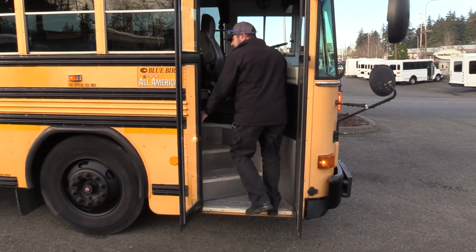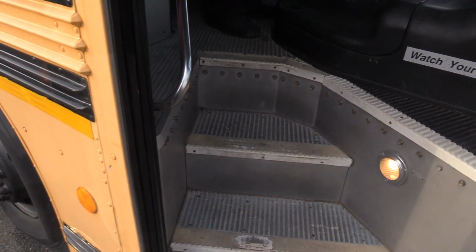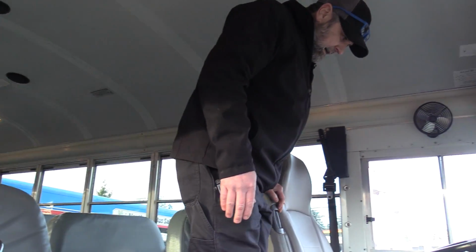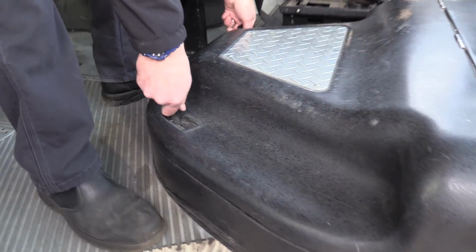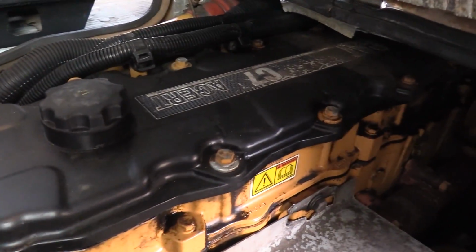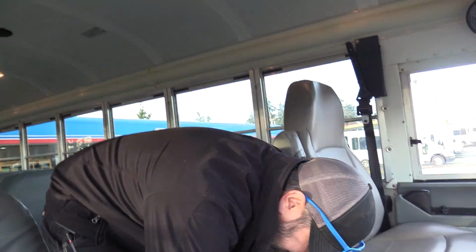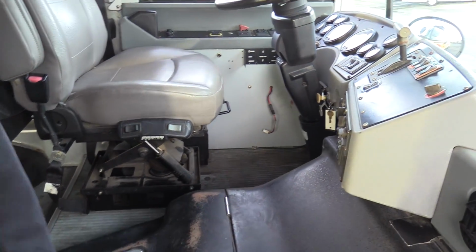Let's check it out inside. You got a grab bar coming in right here. That'll help for the children to be safe as they're entering the bus. Underneath the doghouse here, before I sit down, let's check out underneath. Let's look at the mill, Mike. Look at this. Cat C7, 7.2 liter turbo diesel. That's an inline 6-cylinder, 7.2, screaming Cat that won't hold back.